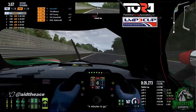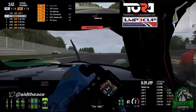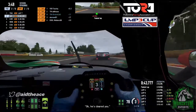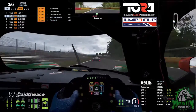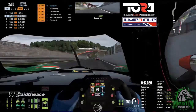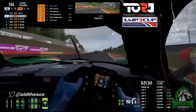I'm swerving to break the tow, and up ahead you can see someone donutting. I believe it was Alex Reed. I thought he was going to rejoin in front of me, and Touring dive bombs to the inside, which he's perfectly entitled to do. But I was so focused on that car ahead, too busy watching that. I just didn't see him coming. Otherwise, I would have been able to defend it or cover it, or brake at my normal place, because I braked really early.